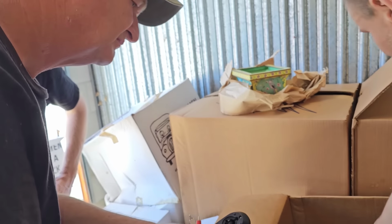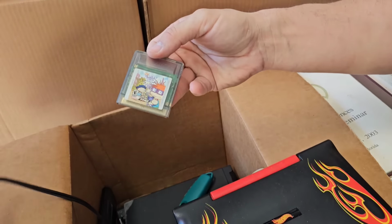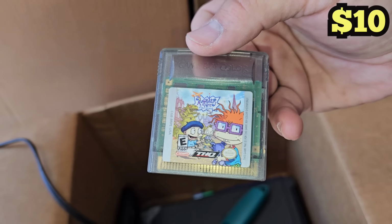Is this another? Okay, that's a VCR down there. Oh, guys. Guys, right there. Oh, Rugrats, Game Boy Color. That's money.